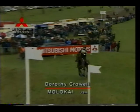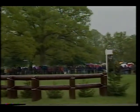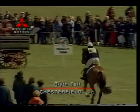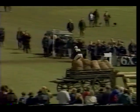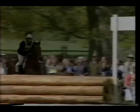He goes the right-hand side of the Mitsubishi M, but looking in fine form. Another American, Dorothy Kroll. And their chef d'équipe, Mark Phillips, will be looking on with interest. She was the individual silver medalist at the World Games in 1994. Custom Made coming to the Gallant Hollow. David O'Connor will have plenty of advice for his wife Karen O'Connor, who's going later in the afternoon. Blyth Tait MBE, the individual Olympic champion, and on the bronze team on this horse, Chesterfield. And he had to make the decision to just ride one horse. All the international riders were restricted to one horse, and he chose this one.